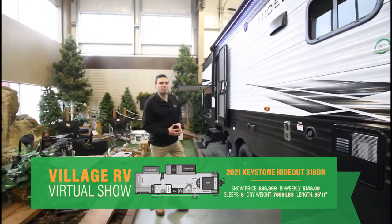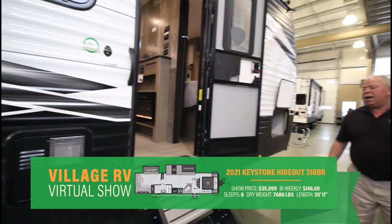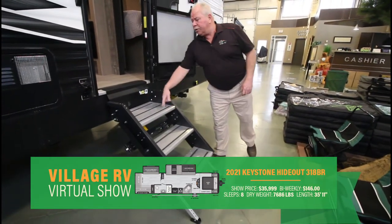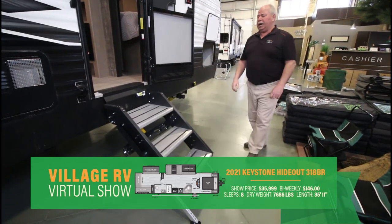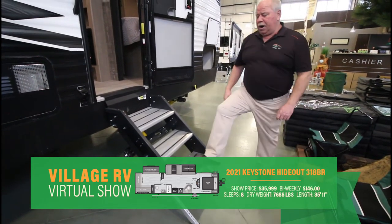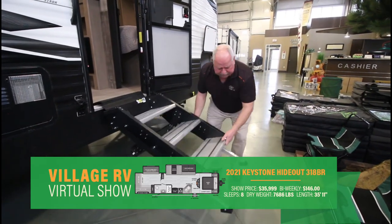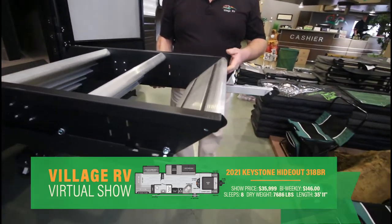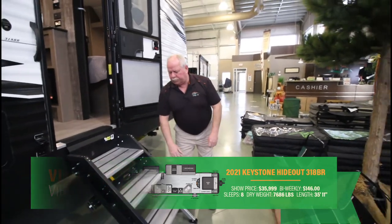So with this unit here, it also comes with a solid step from Lippert. Basically, you'll notice that there's a large top step, so when you're coming out, you're not going to worry about the kids or yourself slipping and falling out of the trailer. Steps are very, very solid, and there is an adjustment on the step itself. So if the ground is out of level, it's just a matter of pulling the pin and adjusting the height of your steps there. Perfect. It looks like that'd be nice and easy for pets to get inside.